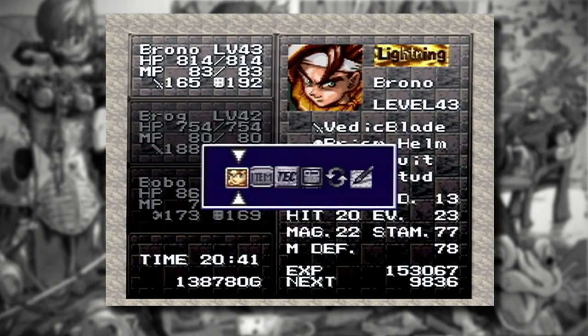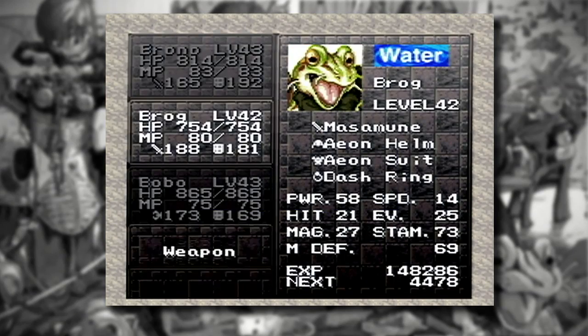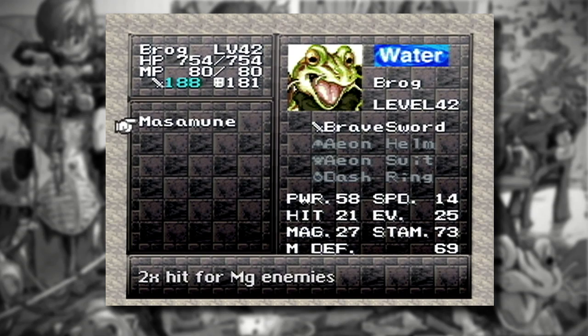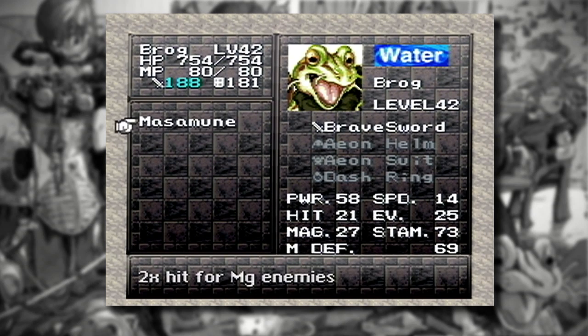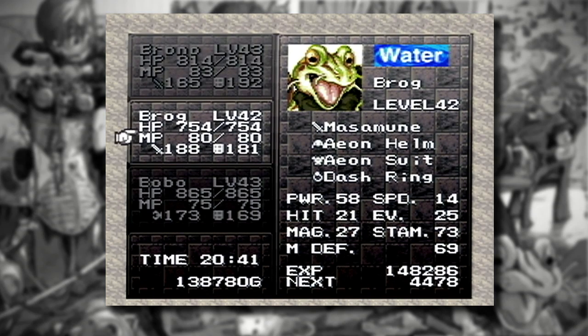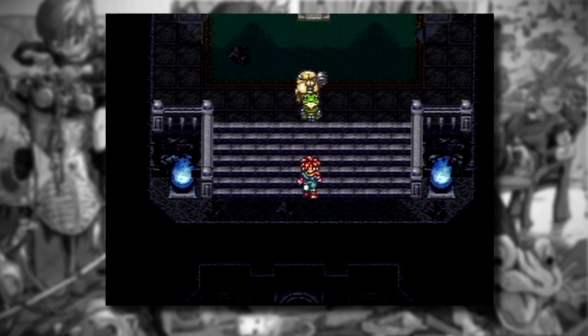All right, quit that. Oh, it is equipped. Okay. Just see what it says. Double hit for magic enemies? Well, that's pretty good. And our overall attack goes up a shitload as well. Look at that: 165, 188, 173. I'm loving life right now. Yep, Brog's our puncher now.